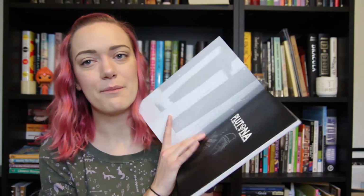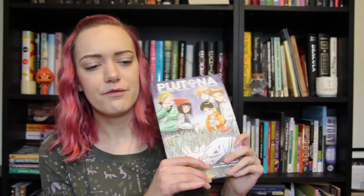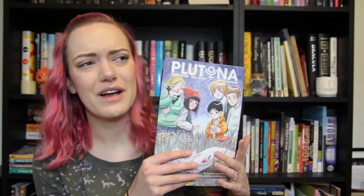The third one that I picked up was called Plutona by Jeff Lemire, Emmy Lennox, and Jordi Belair. I actually got to meet Emmy Lennox, and she signed my book and drew a little picture. She's the artist for this. What I really liked about this, one, it's a really cool concept: a bunch of kids discover the body of a dead superhero in the woods, and they have to deal with it, and it follows what that does to them and how it messes them up.